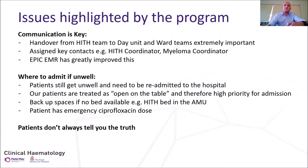Communication is essential to make these things work. If you don't communicate properly, it all falls apart. Our haematology inpatient registrar contacts the hospital-at-home registrar at 4 o'clock and says, how's your day been? Any problems with our two patients? They say no, great. We've just got a new electronic medical record called Epic. It literally is epic and it is amazing.